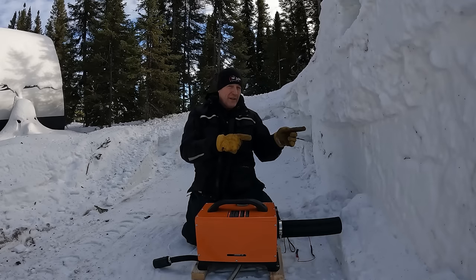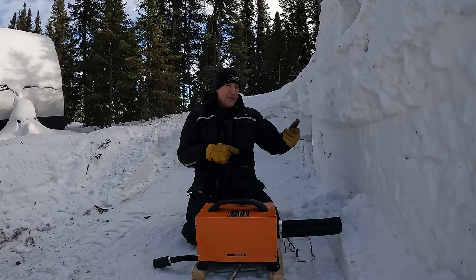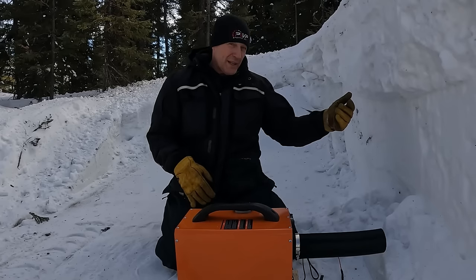So I'm gonna put one on this side of the ice house, and if that's not enough, I'll put one on the other side where the bedroom is. I probably will put the second one over there anyway.